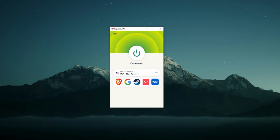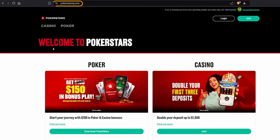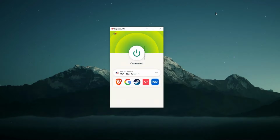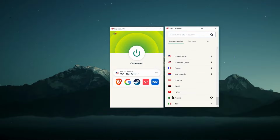So now if I go back to my browser over here and I just search for PokerStars, click on that, it's going to automatically direct me to PokerStarsNJ.com. And now I'm going to be able to log in and access my New Jersey account. And the same would be true for any country over here. You can just go to the location bar, pick it out, and connect to it. Let's say I wanted to access PokerStars in Canada. We can just search here for Canada.